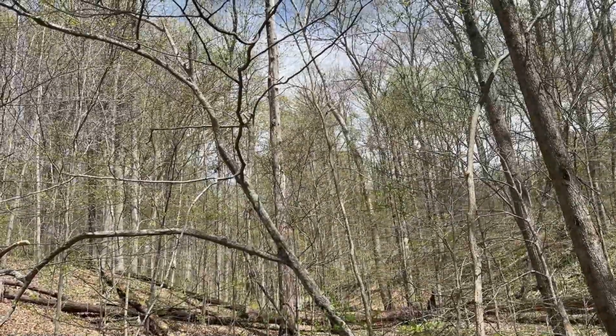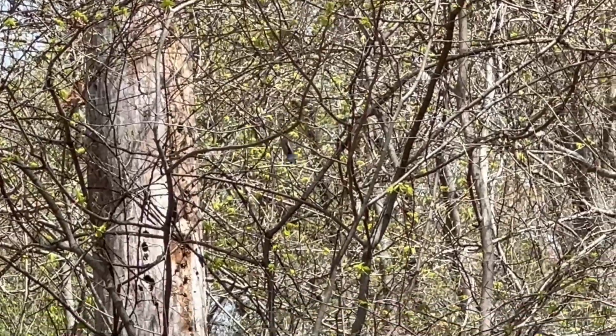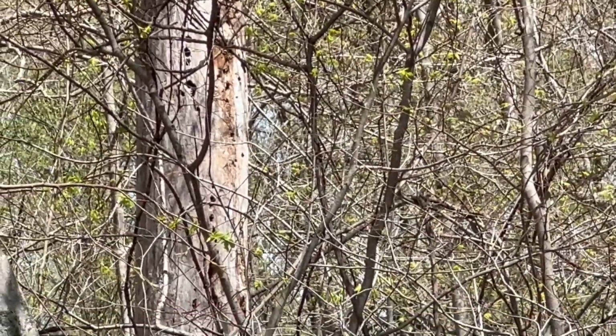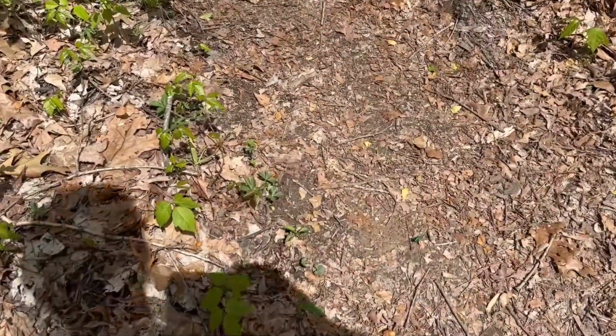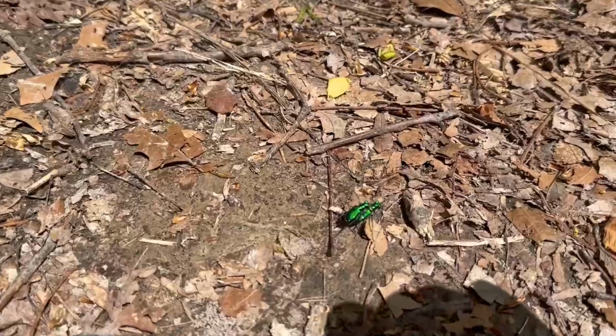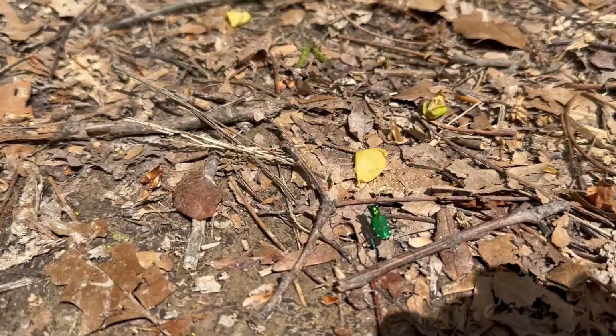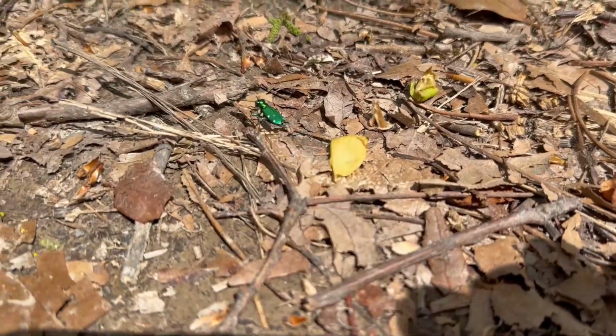I think that's a blue jay. There it goes. Timing. That is really cool color though. Oh, it's not moving either, so I can film it. Oh, one left, the other one behind. Sorry to interrupt, guys.